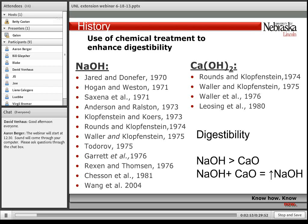So it does improve fiber digestibility, and it does increase the solubility or release of some hemicellulose, but it really doesn't change the lignin content. It takes some stronger chemicals to do that. The strongest one that's been used historically was sodium hydroxide, and that's a bad chemical to be handling.